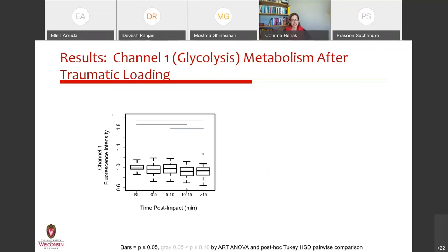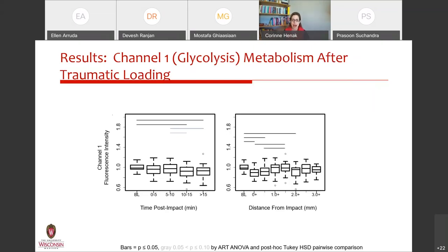When we looked at traumatic loading, we saw a somewhat different response. So here we're looking again at the glycolysis channel following impact, where we see the baseline as the first set of bars on the left. In that 0 to 5 minute bin, we again see a change in the signal, but instead of an increase in glycolysis activity, we see a decrease. And that persisted out to the 15 minutes in this study. When we looked as a function of distance from impact, we saw that the most dramatic changes, again a decrease in glycolysis signal, occurred immediately adjacent to the impact tip in the 0 plus and the 0.5 plus, so within that first millimeter of the impact tip.